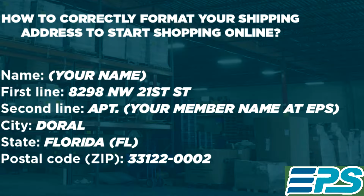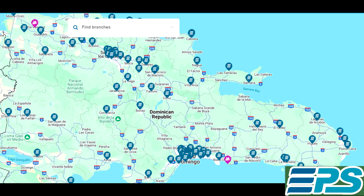And the next one is EPS. And EPS also is located in Doral, Florida. And here's the address for them. As you can see, they want you to address it with your name first, the address of the location, and then under that address is where you put your EPS member number, then the city of Doral and the state. So theirs is a little bit different, the way they want you to address it, than the other ones. The ones that we've seen so far, right next to your name is where they want you to put your member number.